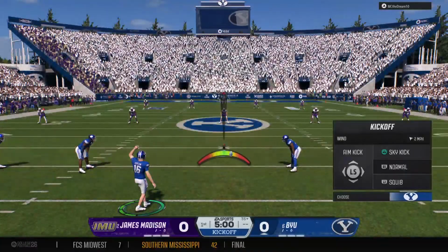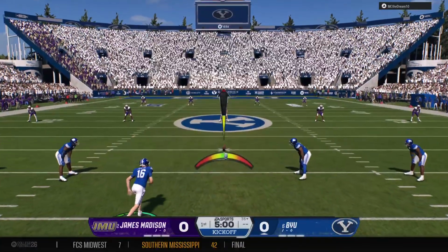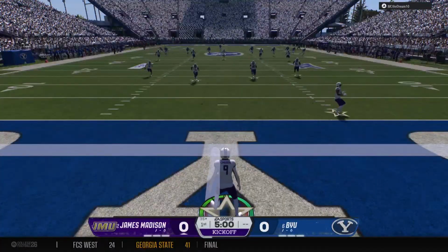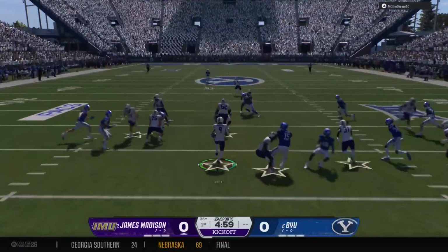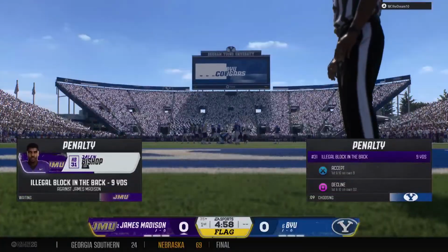And the Cougars will kick this away to start us off. Here comes the return from deep in the end zone. Tackled on the play, but there is a flag down.